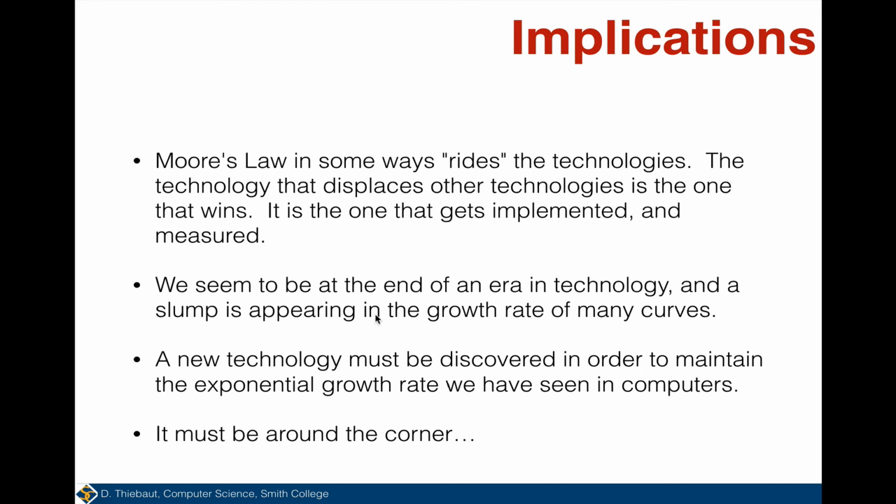And so, going back to point one, a new technology must be discovered in order to maintain the exponential growth that we have seen in computers. And if we believe that the past is a good indication of the future, then very likely this will happen in our lifetime, and probably in the next 5 to 10 years we can expect some discovery to allow us to continue that growth, where computers are going to become even more powerful. We'll be able to compute much more, process much more information in a given amount of time. So it must be around the corner.